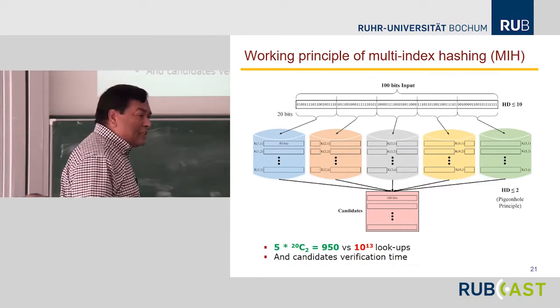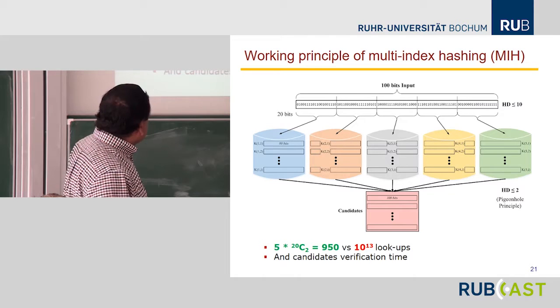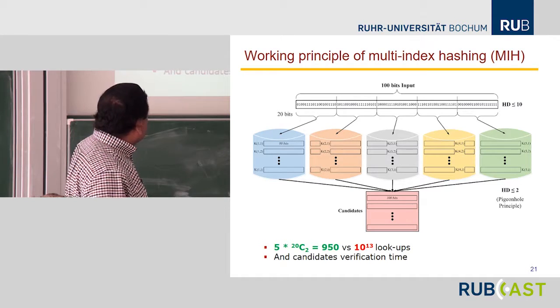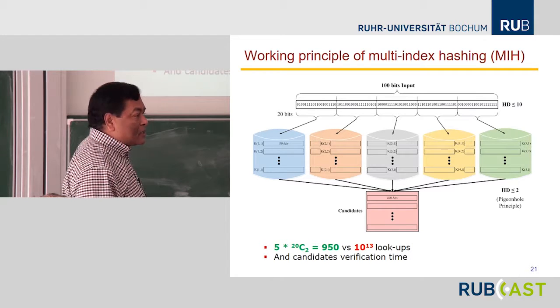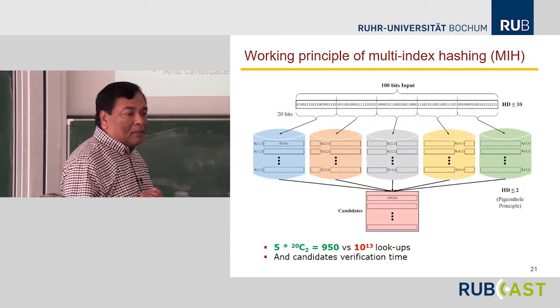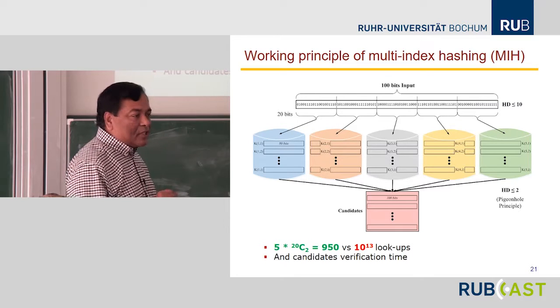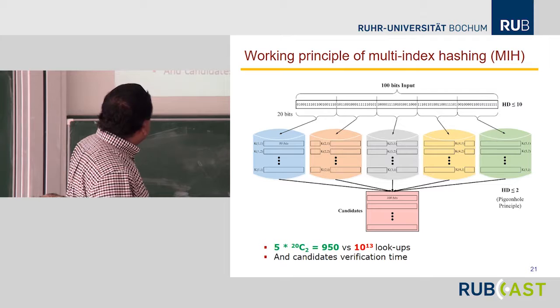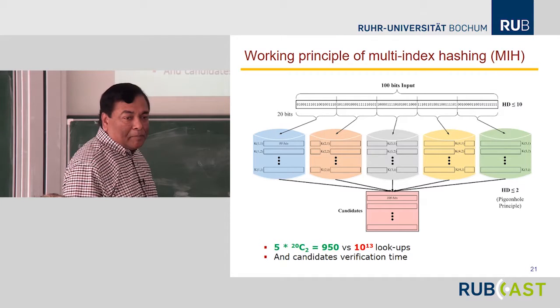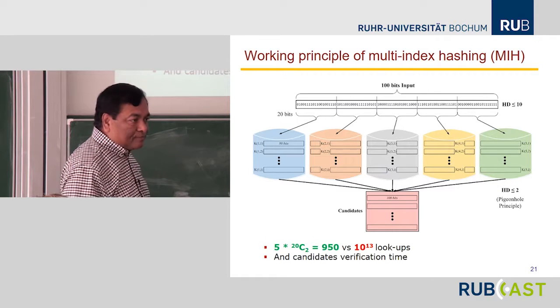So how does multi-index hashing work? Let's simplify this problem further. Suppose we have applied 100 challenges and we got 100 responses. We apply the same 100 challenges to all the PUFs, and from each PUF, we get a different response, which we can represent with a string of 100 bits. We split this into 5 buckets, and each bucket is 20 bits.